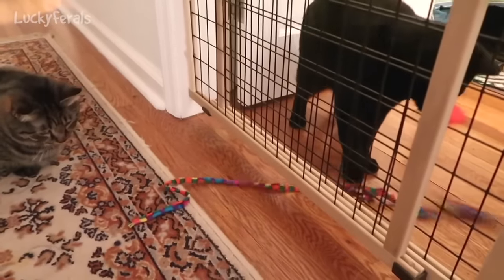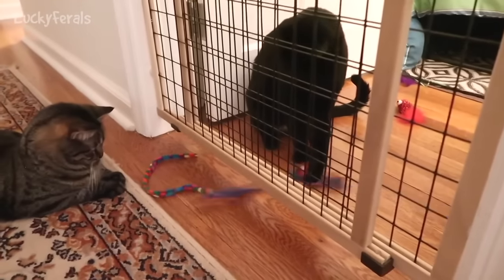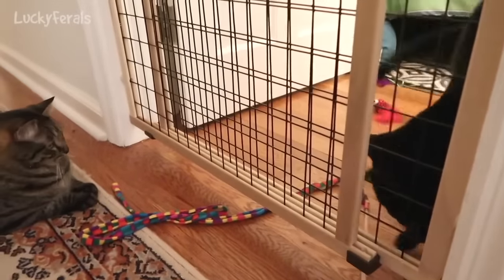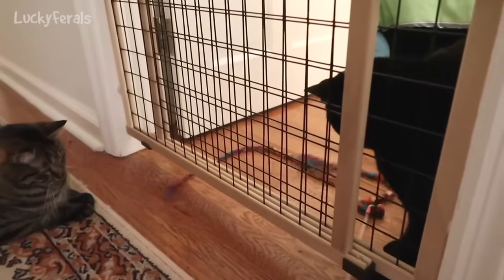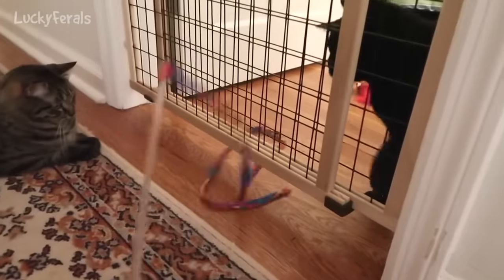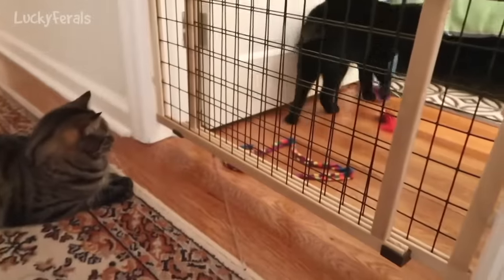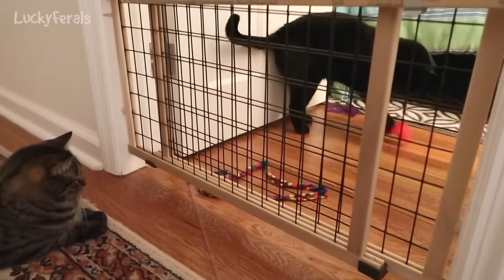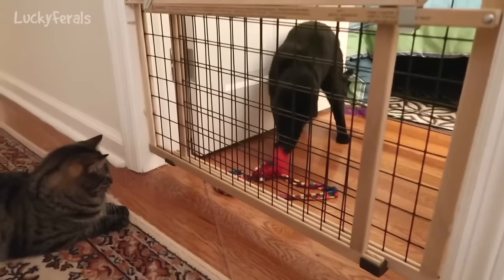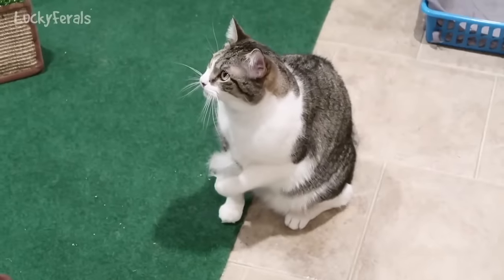They're kind of just ignoring each other, which is good. At least Boo likes his new toy. The other cats could care less. Stella has decided she wants to play with the white one.